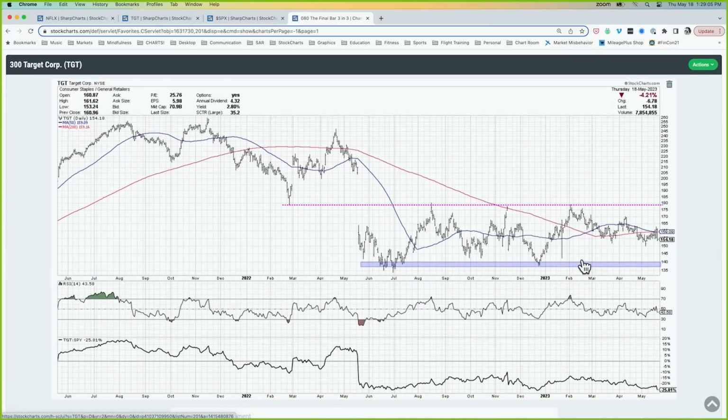Finally, Target. Talk about a chart where you can draw a big rectangle pattern. This is what we call a basing pattern. This isn't going to last forever, and at some point, Target's going to get above 180 or below 140, 138, and I think if and when that happens, that's the real signal. For now, we're chopping around right in the middle of the range.